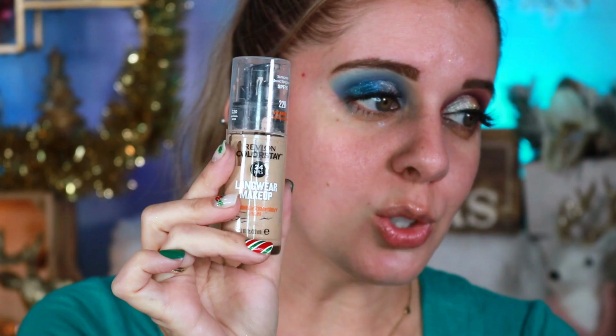This is the best foundation if you have really oily skin. I'm telling you, it does not separate, does not transfer. It has great longevity. And the best part is, if you have dry skin, they have a normal to dry skin version of this, but if you are oily like myself, they have a combination to oily. The most underrated foundation out there, and I will always rave about this.